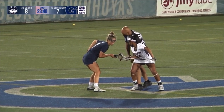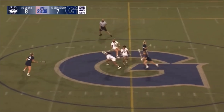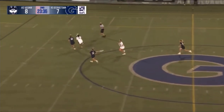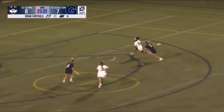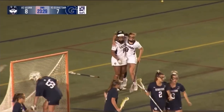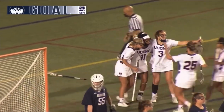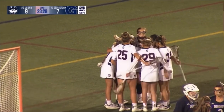Jordan Sabarin will give it an opportunity. She's had some success tonight in the circle. But Watson able to come up with a loose ball. Here's Watson, right side, has an opening, scores! And that is just what Sydney Watson does. Using all of her skill set.